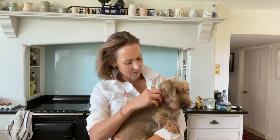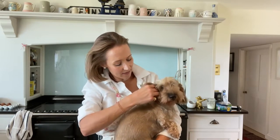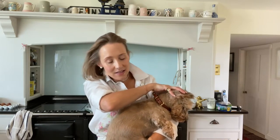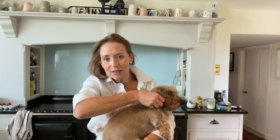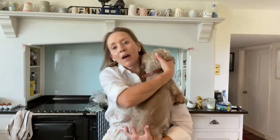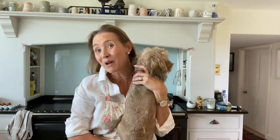And I think it's about 14 inch, I can't remember. But they've got this beautiful stud detail, little brass for the lead and little brass buckle, and they're just really plain and lovely. And I like the fact that they are quite narrow. Can you see that? The leather is quite narrow, which is perfect for little dogs. Thank you, my darling.